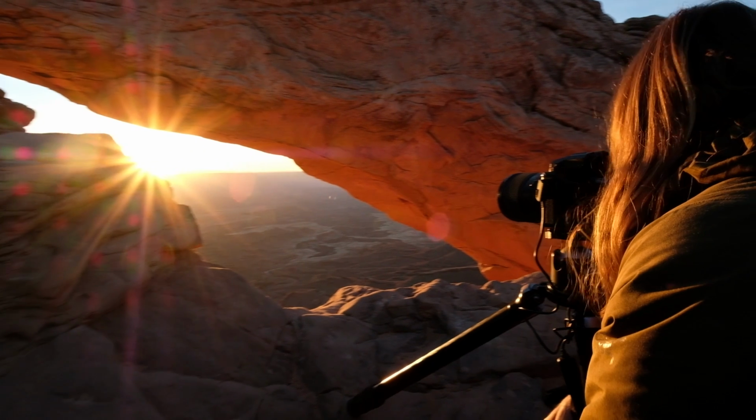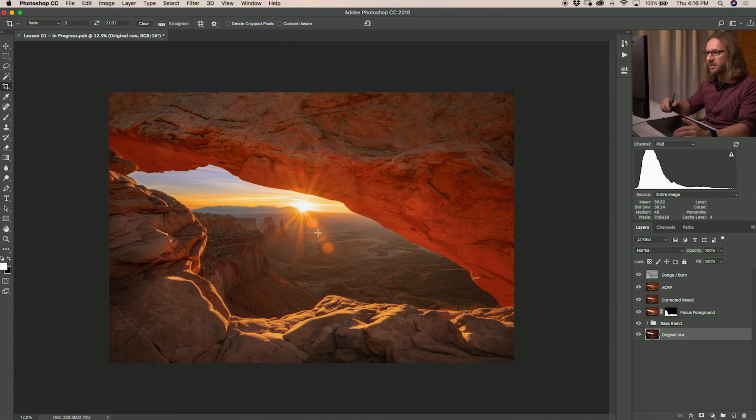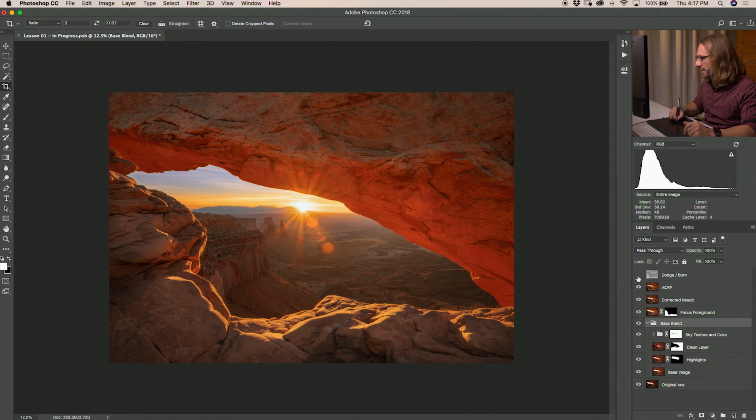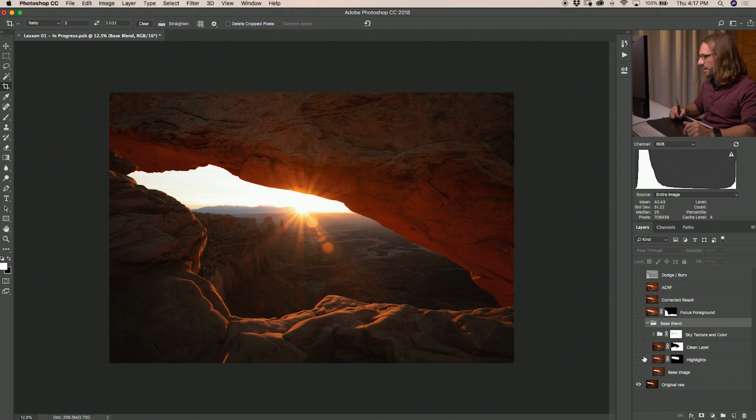Once Elia got back into post, he was able to do a very simple edit on a very unique perspective. This image is looking really nice, but let's go ahead and take a look at how we started. Where did we start from this image? Let's go ahead and expand everything. We started with the original RAW. That's straight out of camera. Then we made Lightroom adjustments from here to here.